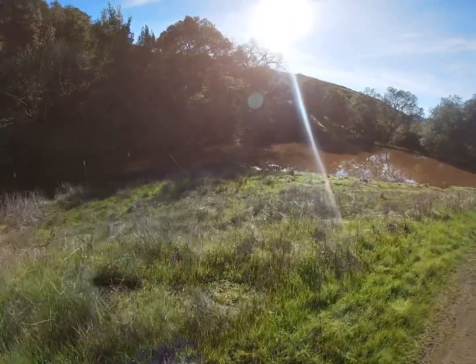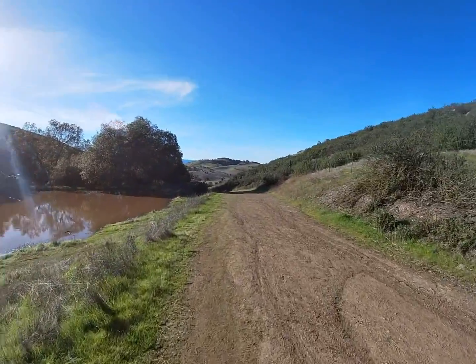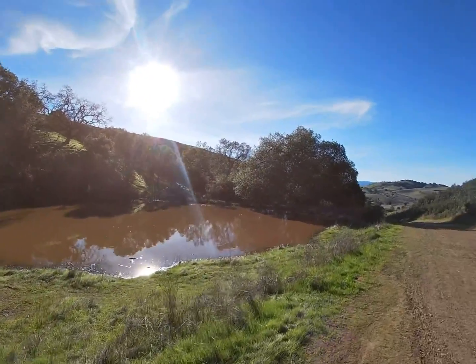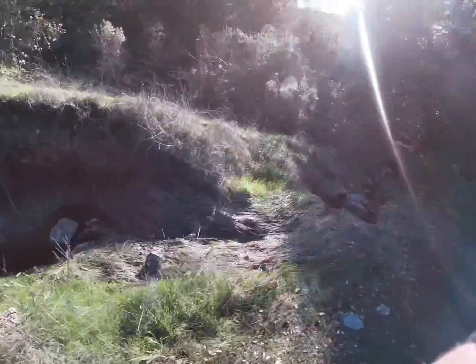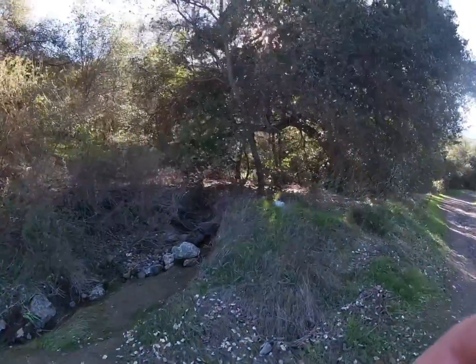My friend assured me that there would be better creeks tomorrow in our next hike, so don't even waste my time filming. But I like it. I like the water. It's not that pretty, but I mean, it's still nature, and I love nature.